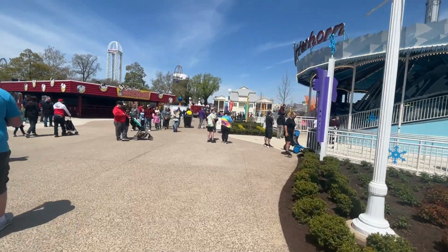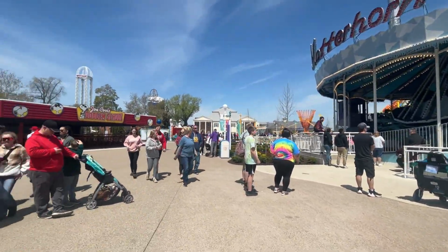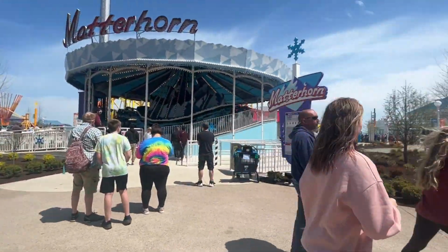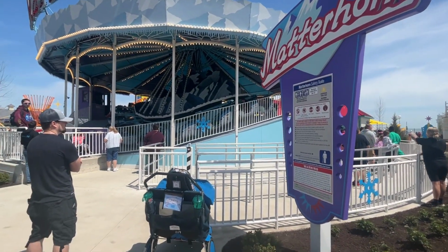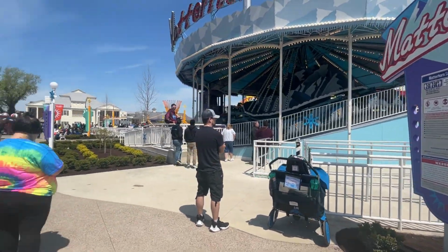Continuing on just past Calypso, here's the other Dodgems ride I was talking about, but this is one of the newer attractions. It's really just a relocation from another area of the park. It is called Matterhorn. It received a few visual upgrades with some colder type colors, also snowflakes on the side. I don't particularly like this attraction, but I know it's one of the more popular flat rides in the park.